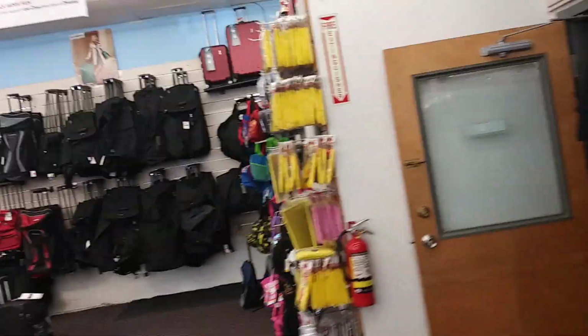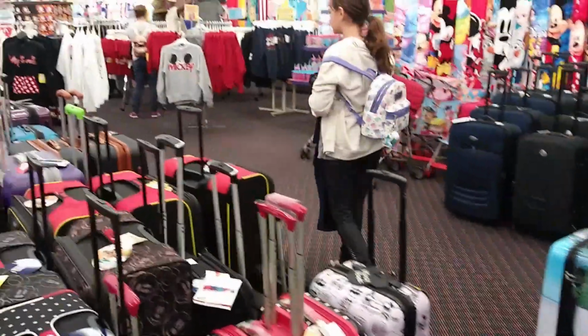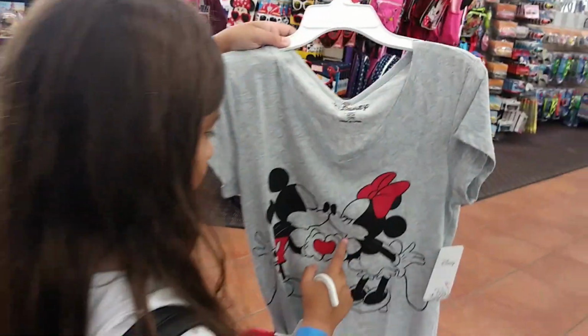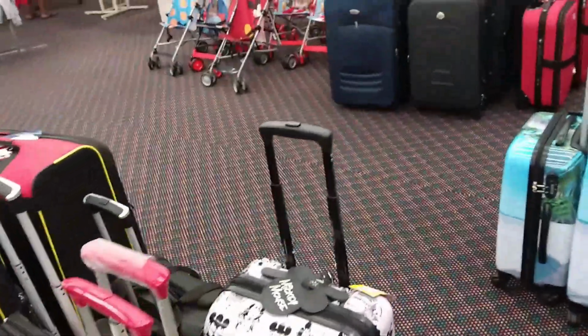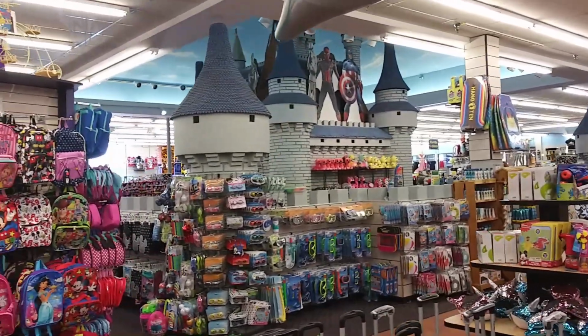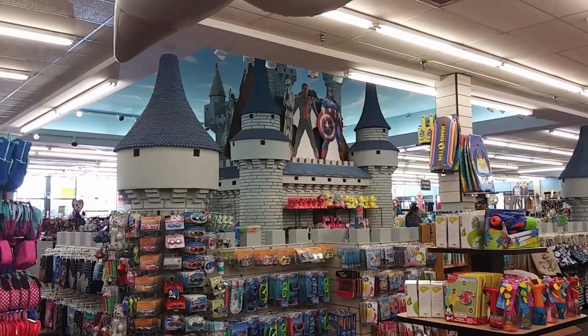Nice. All right, let's go over here, girls. Their mouths are over here. They're just touching noses, rubbing noses. In the center of the store, they actually have a mock-up of what resembles Cinderella's castle. Pretty cool.